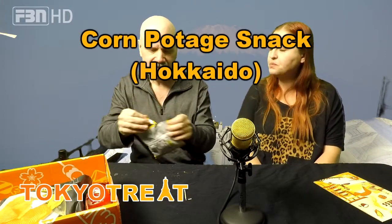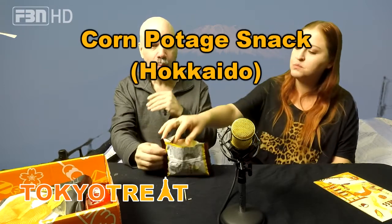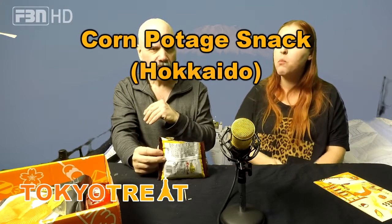Another corn potage. It's corn potage, corn puffs, it looks like. And there you go. This one's not quite a soup. This one is closer to what the soup tastes like. I do have a bunch of the corn potage instant soup over on the shelf. It almost seems like there's a little bit of the sour cream flavor on that too.